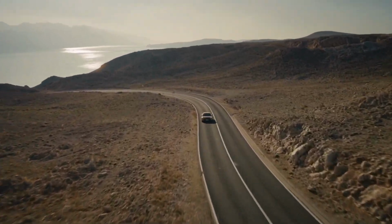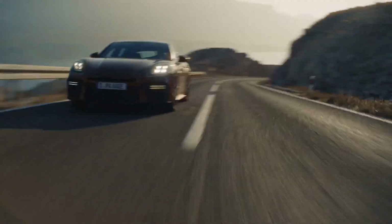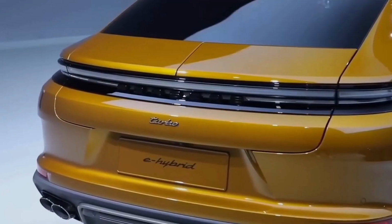The Panamera 4e Hybrid can travel between 79 and 93 km on electric power in a combined cycle, while the more powerful version can travel between 78 and 90 km. The battery can be fully charged in 2 hours and 40 minutes.